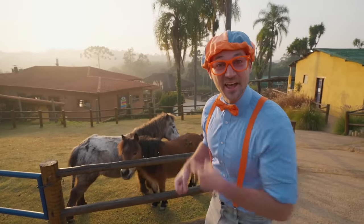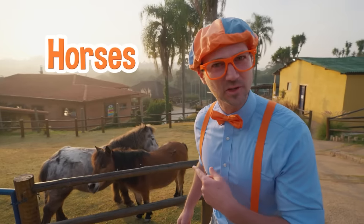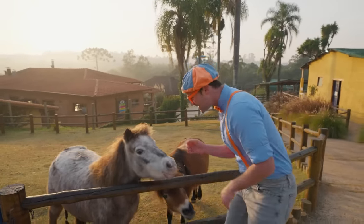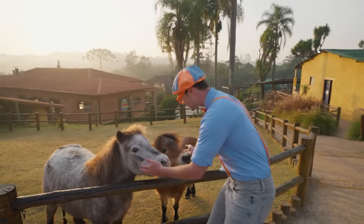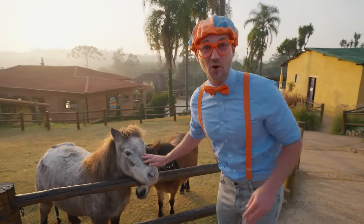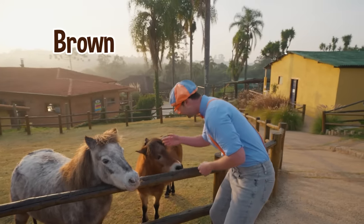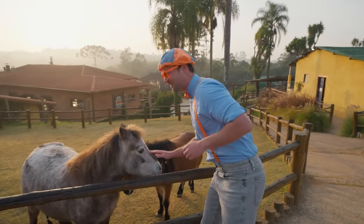Did you see that? These two horses were scratching each other. Wait a second, they don't look like horses, do they? They do look like horses, but way smaller. Oh yeah, you're a pony, right? Yeah, these two ponies are actually sisters. Hey, you two are so cute, and they are so soft. Look at this one. This one is white. And this one is brown. Whoa, do you two like me? Because I sure do like you.